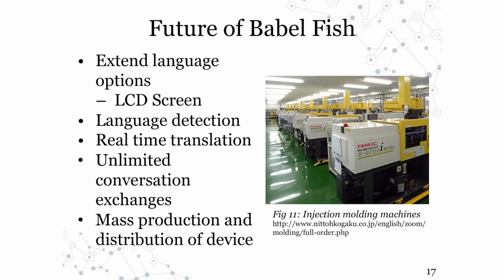There are several ideas for the future of Babel Fish. So the first idea is to extend the language options to all modern languages using an LCD screen, so the user could simply scroll through the screen and pick their target languages. The next idea is language detection, so the user would not have to input the target languages into the device, but rather the device would automatically detect what languages the users are speaking. The next idea is real-time translation, so getting rid of the lag that the device currently holds, and this would allow for more fluid conversation.